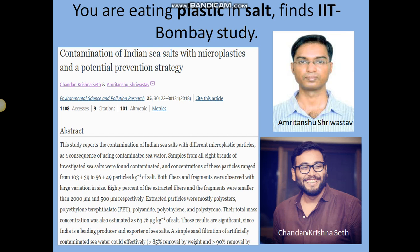For the IIT Bombay study, 3 packages each of 8 commercial brands of sea salt, of which one brand comprised open sea salt, were obtained from supermarkets and local markets across Mumbai between June and September 2017. All 24 packages sported different lot numbers and manufacturing dates between 2016 and 2017. Salt from 6 brands was produced in Gujarat. It accounted for about 77% of the country's production, while the remaining two were from Kerala and Maharashtra.